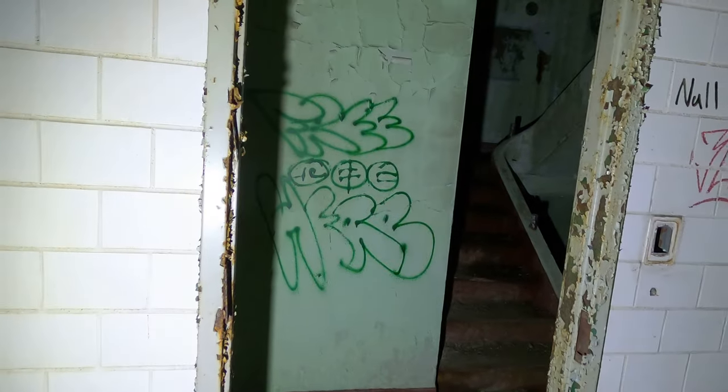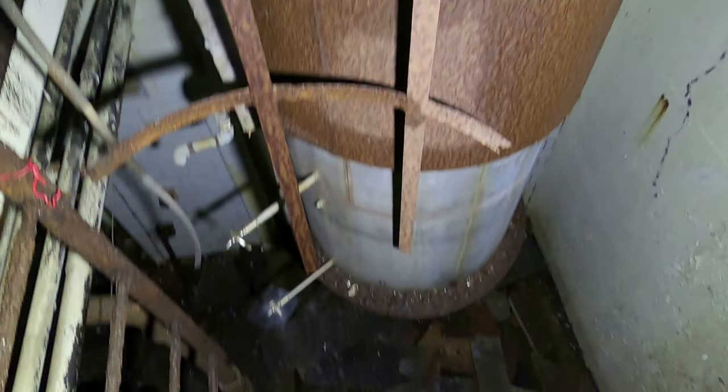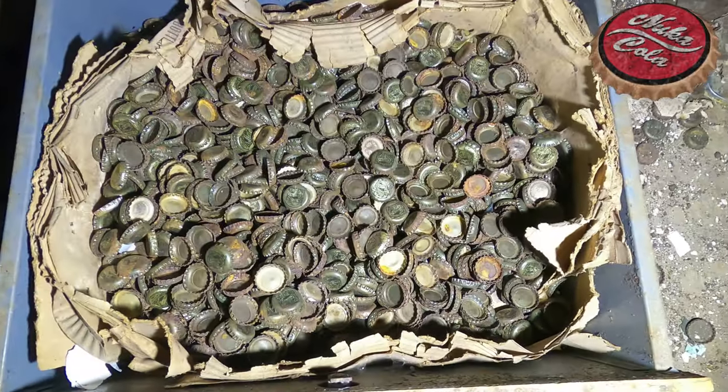There are so many pathways you can go in here. Yeah. There's so many rooms. It's like a labyrinth in here. There's a giant thing of bottle caps. It's some Fallout shit right there. Oh, wow.